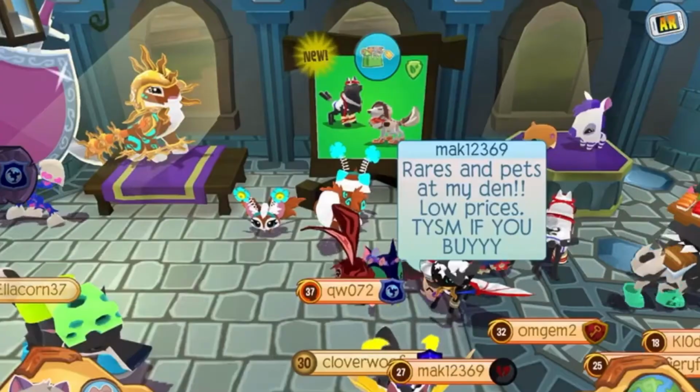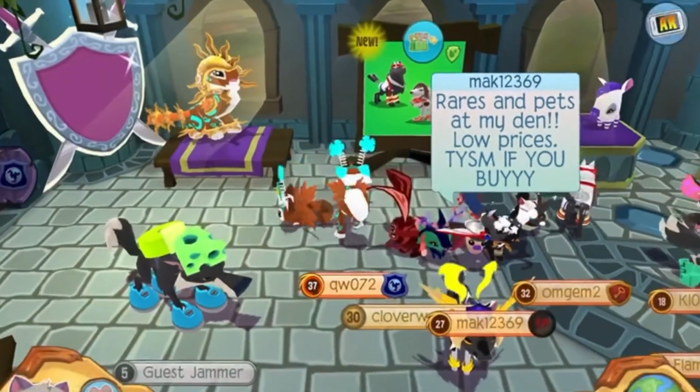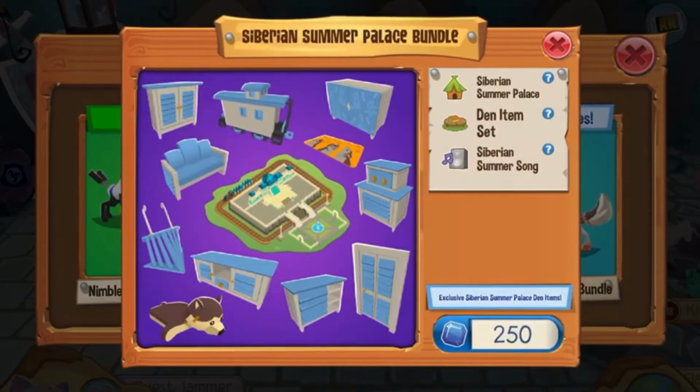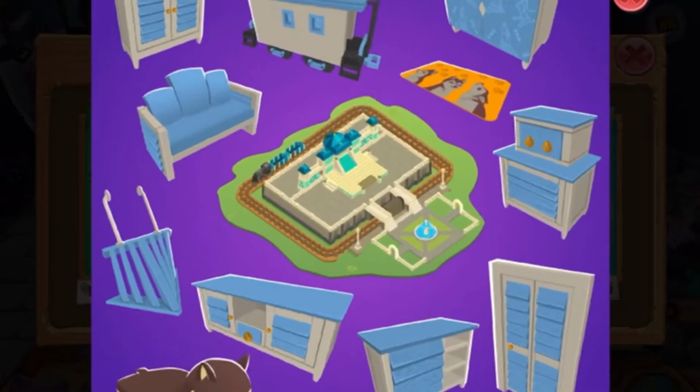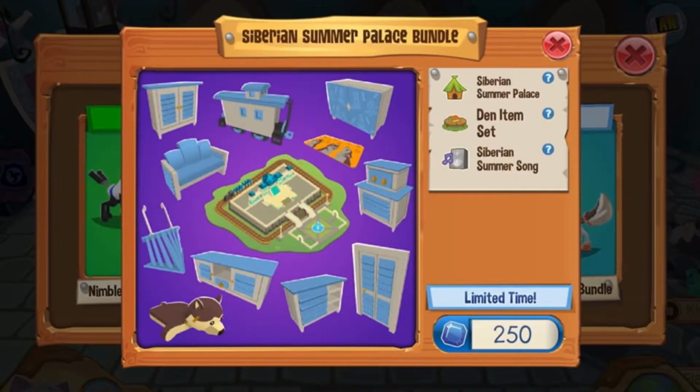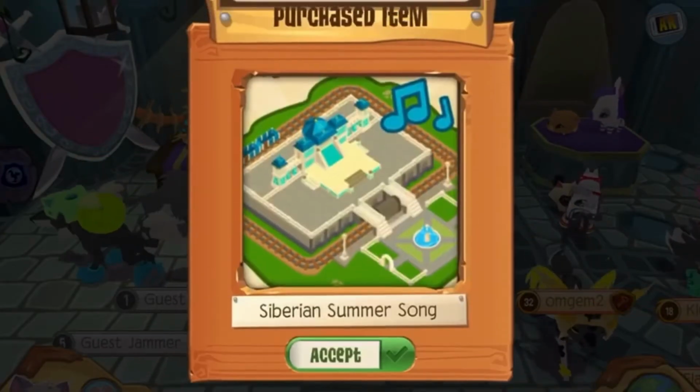Alrighty, so as many of us know, the Siberian Palace came out very recently, and I'm so excited to buy it. The only thing I'm a little confused about is that. What is that and that? No. I'm pretty confused, but I'm still gonna buy it, so here we go.